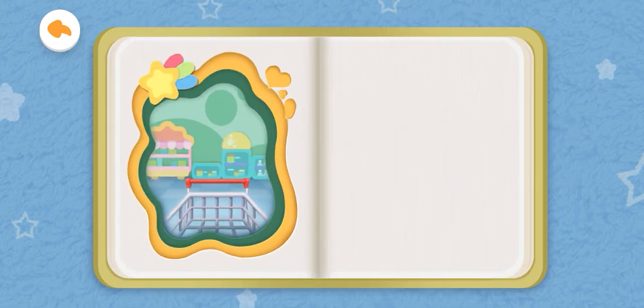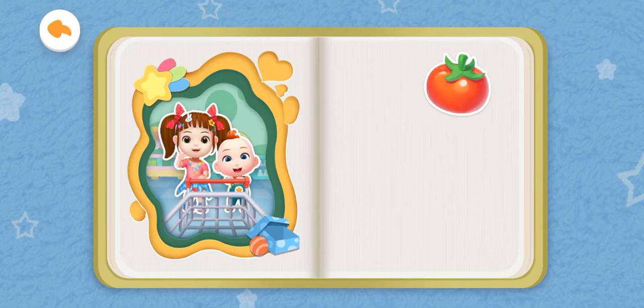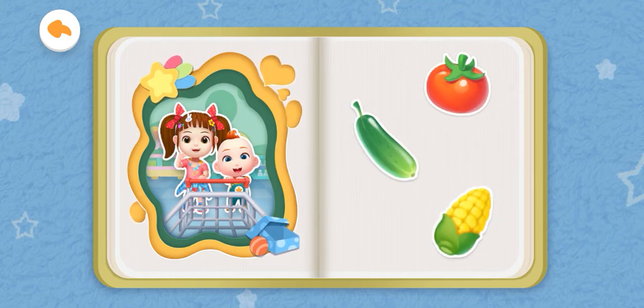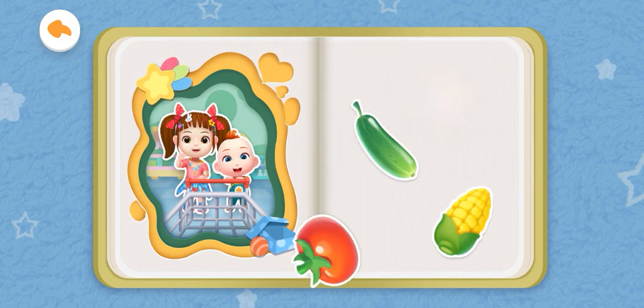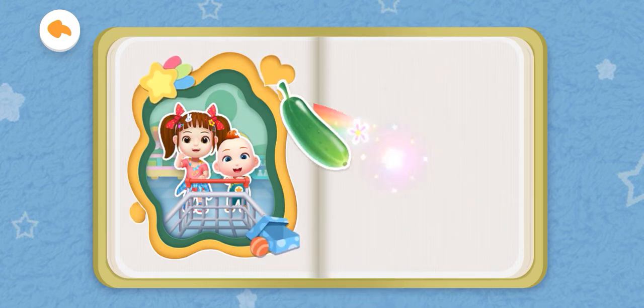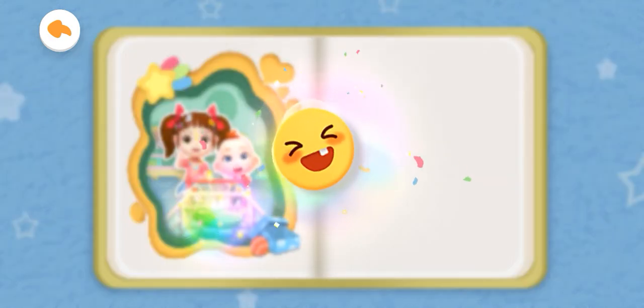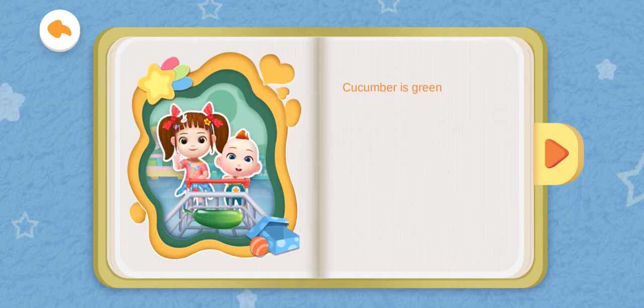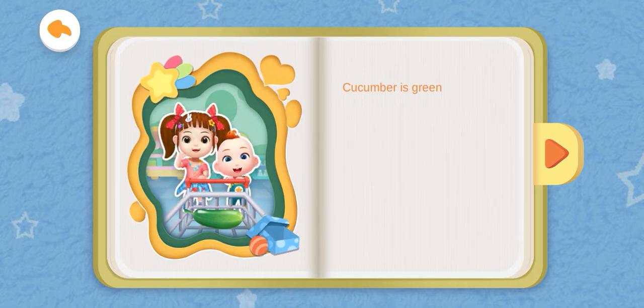Which vegetable that JoJo bought is green? Tomato. Cucumber. Corn. Tomato is red. Corn is yellow. Cucumber is green.